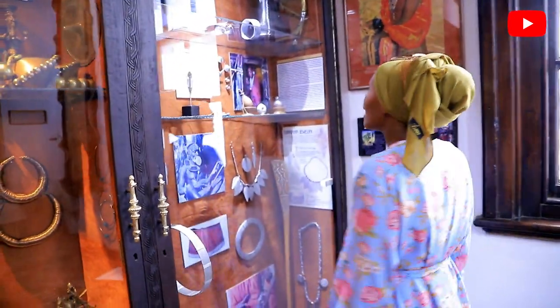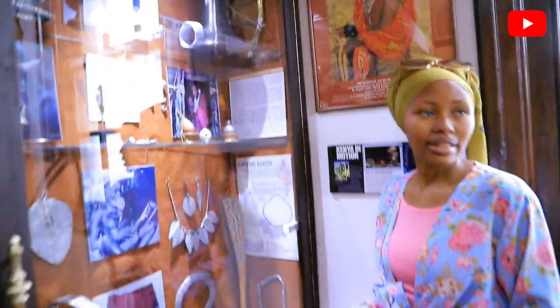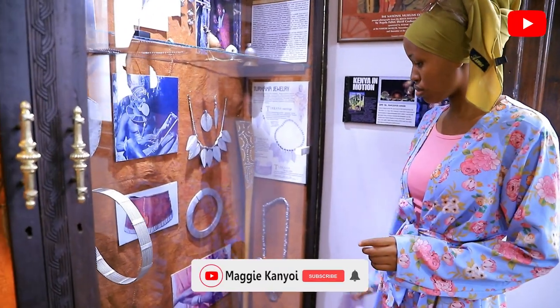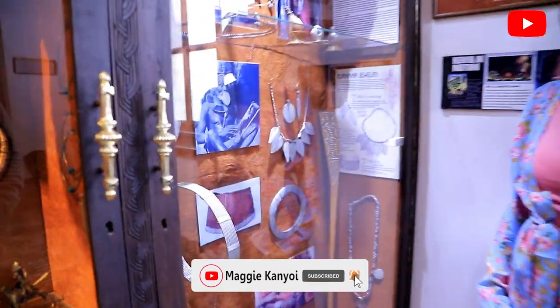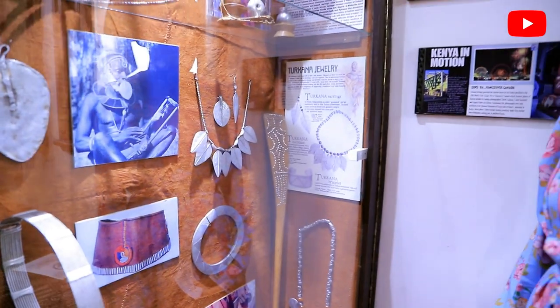Aluminium is a metal that is readily found in Africa, so they utilize that metal. They make items, and not only make them from the original, they also modify them.